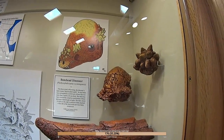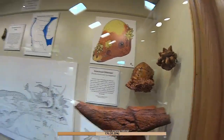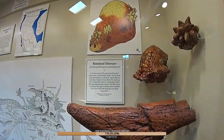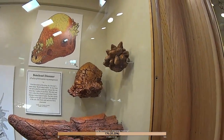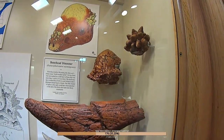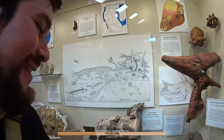And there's a cast of the skull dome of Pachycephalosaurus. Now, Pachycephalosaurus wyomingensis, its species name, means from Wyoming. So I'm glad that they've got a Pachy on display here. That's very fitting for a Wyoming museum. You gotta have Pachycephalosaurus stuff.